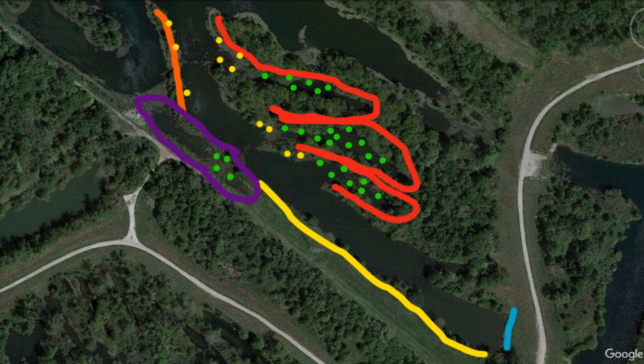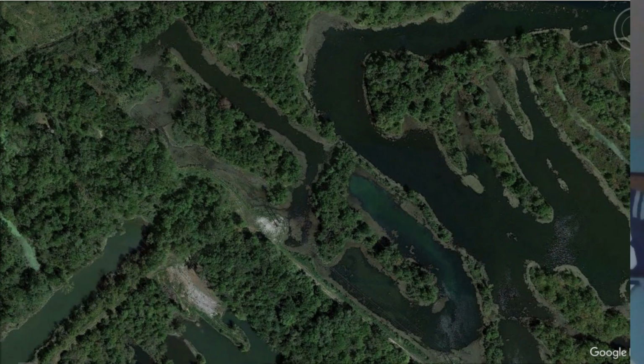And then the purple is just a little backwater, and look for spawners back in there. I've never really hit it too much back in there, but if the water's up, get back in there and look for that. Look for the spawners back in there, and then look for those grass mats that'll grow up over in there. Depends on how high the water is.